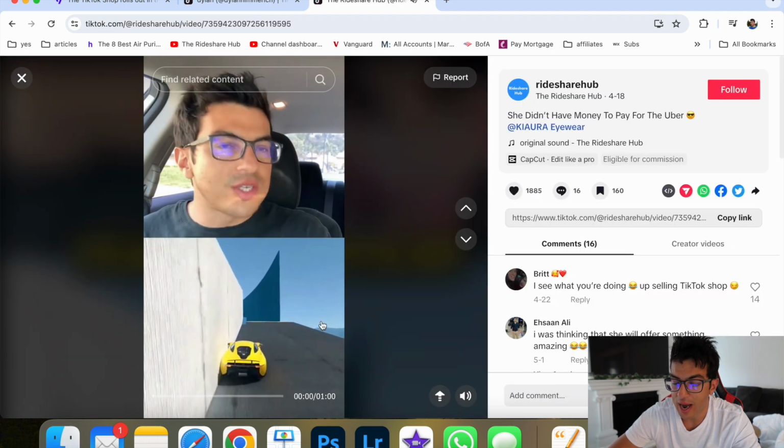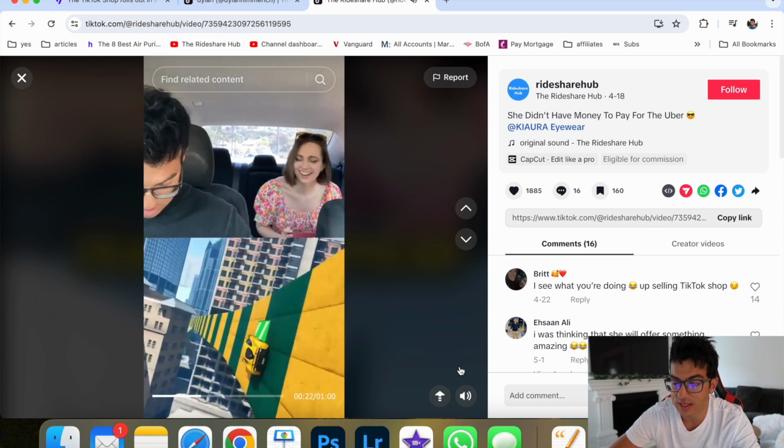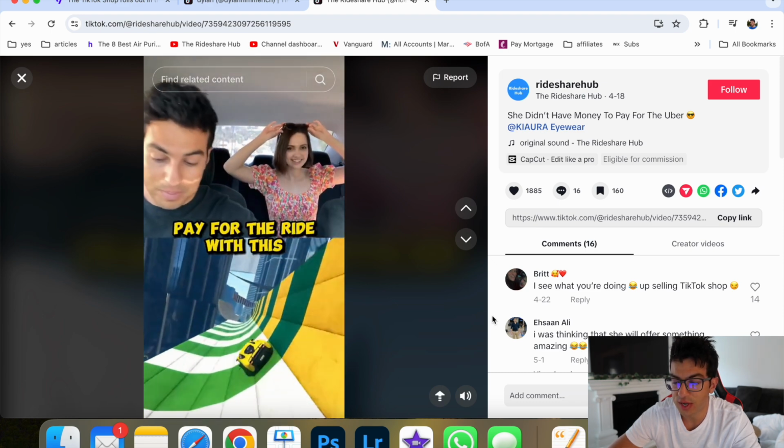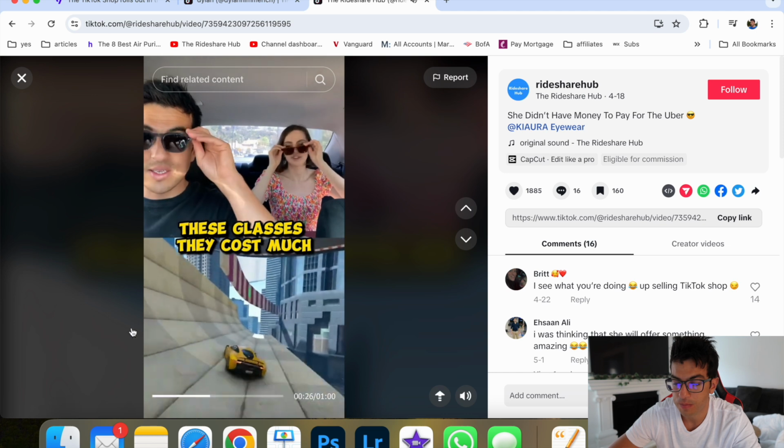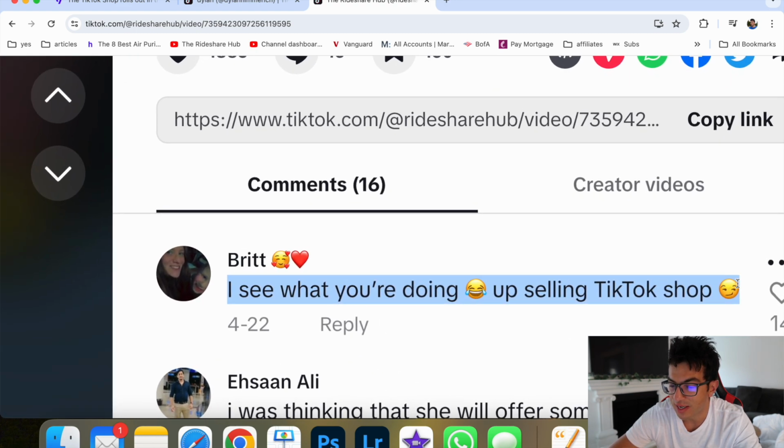This one, we are promoting this TikTok Shop product. They're actually sunglasses, and you can't see it on desktop, but on your phone, there's a link that pops up where you can click on it. And even this one, I see what you're doing, upselling on TikTok Shop. So the viewers don't even care. They actually think it's funny. They're like, haha, I see what you're doing.